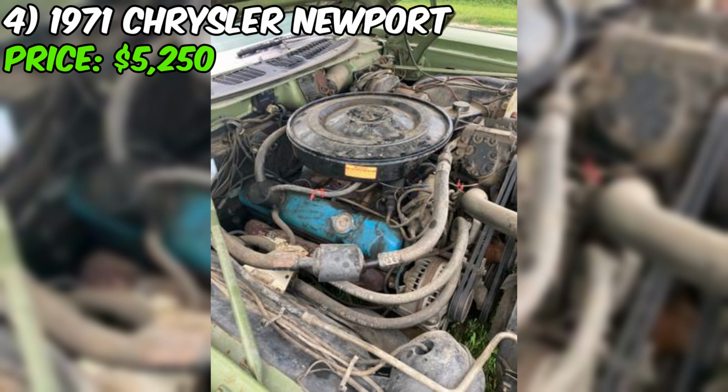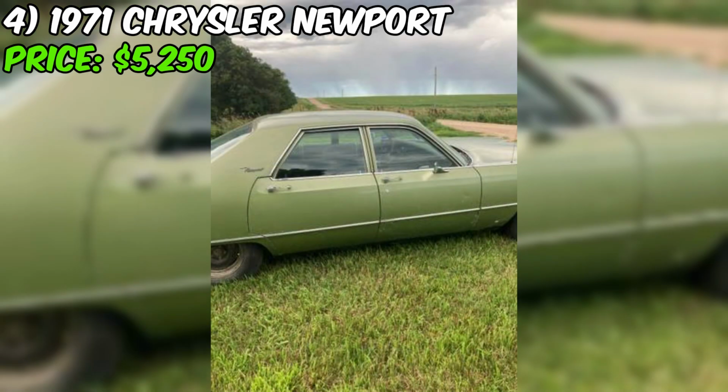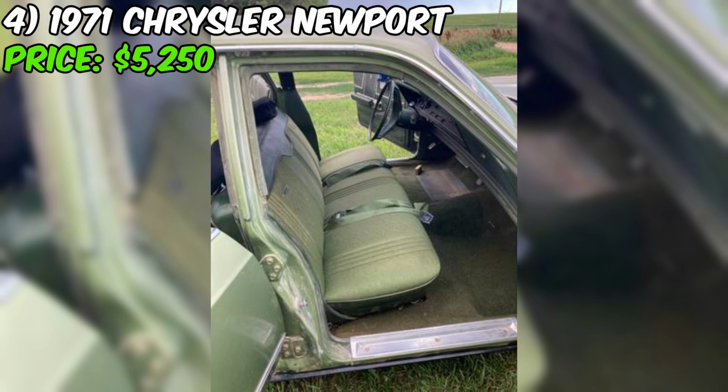And with only one rust spot visible in the photos, this car looks to be in pretty solid shape overall. Moving on to the interior, you'll find plenty of space to stretch out in this 4-door sedan. And with factory AC and power steering, you'll be cruising in comfort no matter where the road takes you.